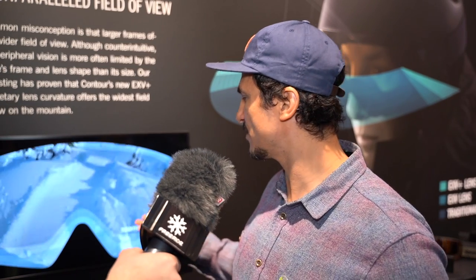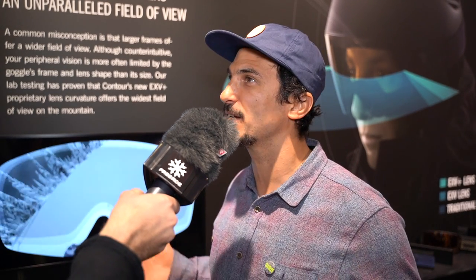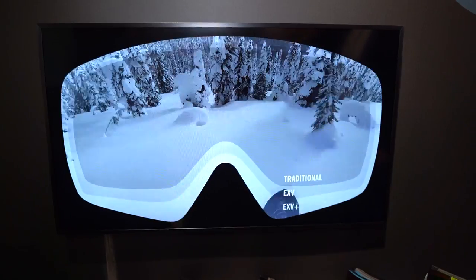Just for info, Giro started with goggles a bit less than 10 years ago, and we developed the EXV, which stands for Expanded Vision Technology. We realized that we ride faster, we ride with more people, you ride freeride, you're more engaged, you have trees, you want to have the biggest field possible. So we managed to make it even bigger and have the Expanded Vision Technology Plus, EXV Plus. And it comes into the Contour, which is a nice semi-spherical goggle. It's our new curvature of lens. So this allows it, together with the frame, to have the largest possible field of vision.